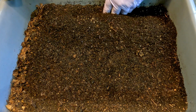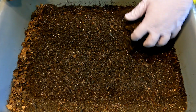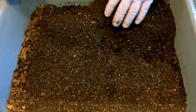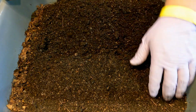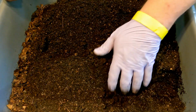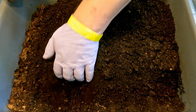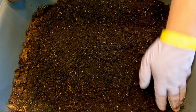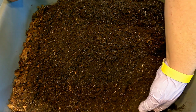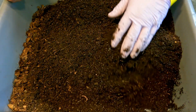I value the role that mites play in worm bins. They're kind of like the cleanup crew, and they take care of worms that have died of natural causes and whatnot, but I'd hate to think that the mites in my systems are actually causing harm or death to my worms. Although some people have made mention of what they refer to as predatory mites. So I don't know if that's one of the gotchas over here.